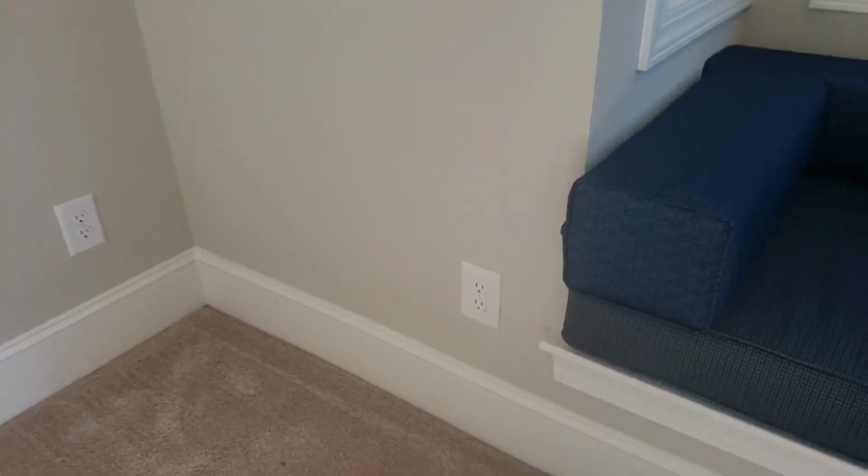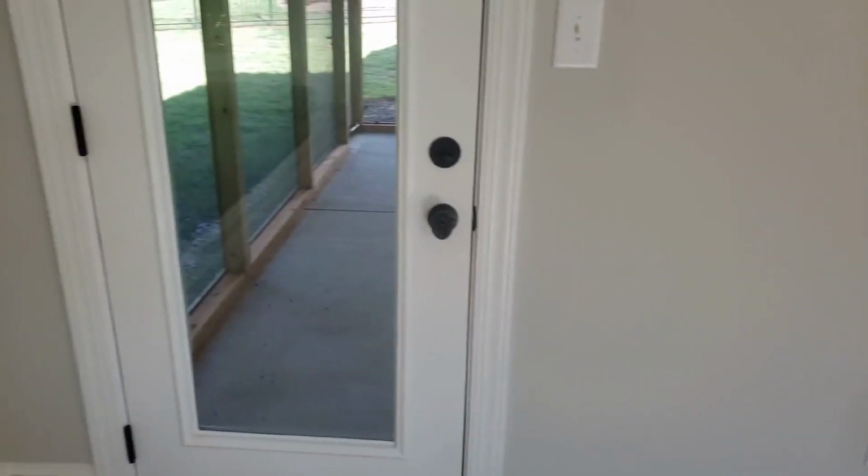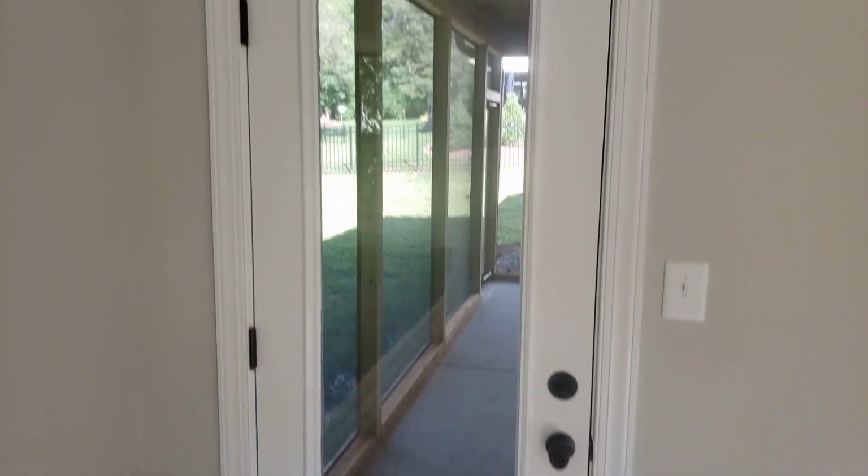Now over here, we put outlets on each side so you can plug in your laptop, your iPad, charge your phone, what have you. And we got TV jacks over here. And once again, just like the other houses in this neighborhood, you have a door that goes right up to your screen porch from here.